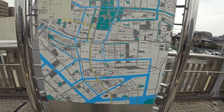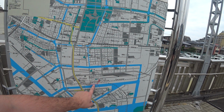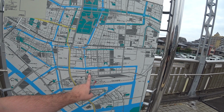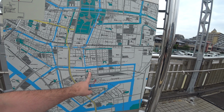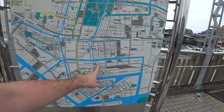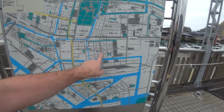So here's the plan. We've crossed this bridge and we're going to weave our way through here. Stop off at a convenience store so you can see what it's like. If you're interested, I say if you're interested, I'm going to take you either way. You're a captive audience at this point. The 3 people who watch my videos. And then we're going to go up here and get a coffee.